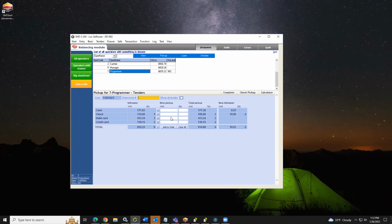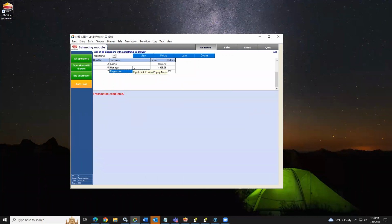So you can use either one exclusively. You can put everything into this entry right here. You can put everything into the calculator, or you can use both intermittently, and it will add them together. Once done, you can then complete the pickup.